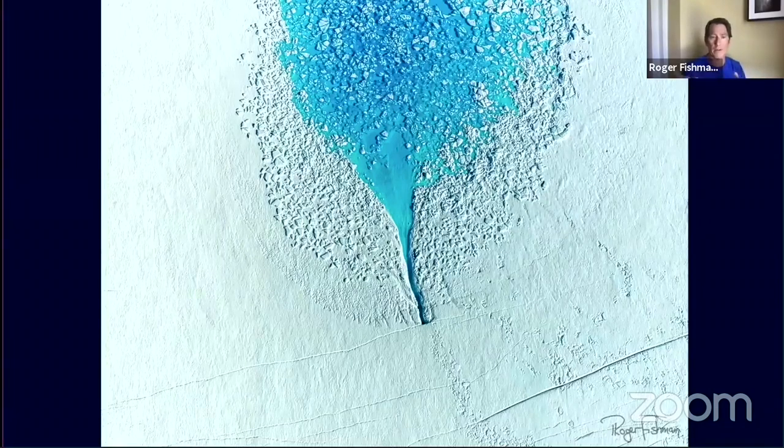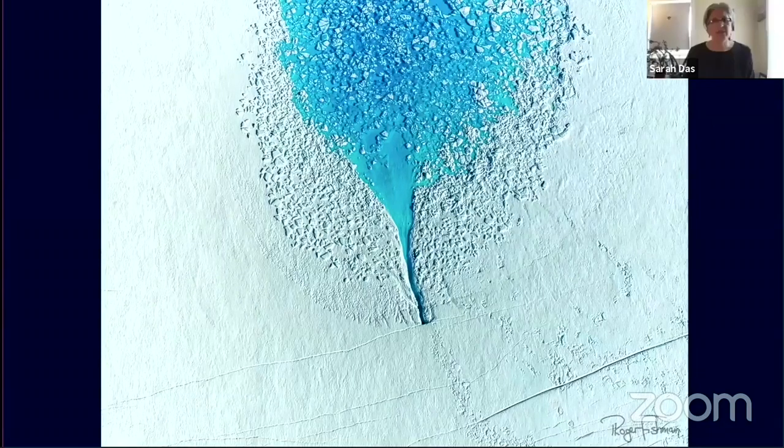And I was hoping, Sarah, you could explain more about both the moulin, the ice structure, and the colors and how that all happens. Absolutely. So what we've done here, if you imagine yourself in one of Roger's helicopters, is we've gone from being on the ground to zooming up a little bit higher in that last photo, and now we're even higher up. So we're looking down at a large scale feature from quite high.